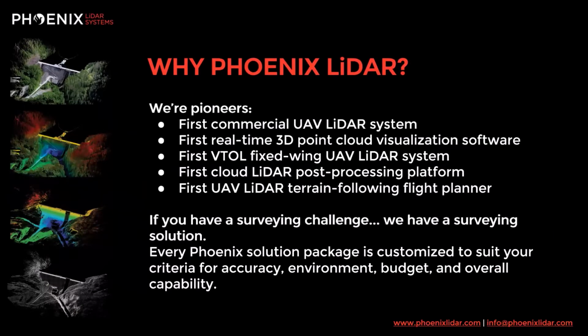It's worth mentioning, we were the first company to produce a commercial UAV LiDAR system, and we've been doing this for quite some time now. Actually, this year will be our 10-year anniversary. While we created the first commercial UAV LiDAR system, there were a couple of other things that were not in place, so we needed to create those as well, like the first real-time 3D point cloud visualization software and the first UAV LiDAR terrain following flight planner. Later on, we also developed the first cloud-based LiDAR post-processing platform. In a nutshell, if you have a surveying challenge, we have a surveying solution to fit your budget, your accuracy needs, and your overall capability for your project.